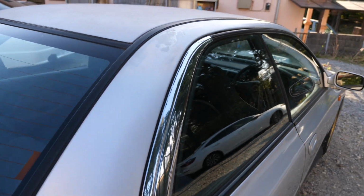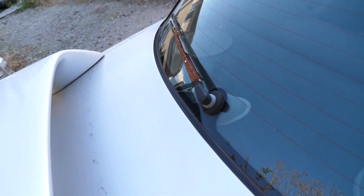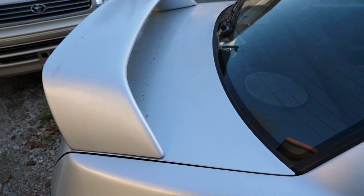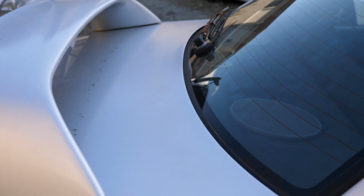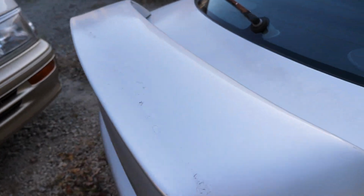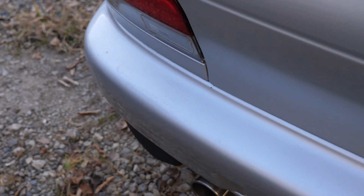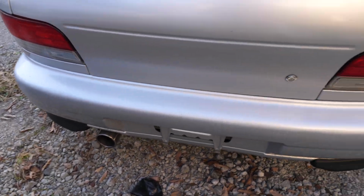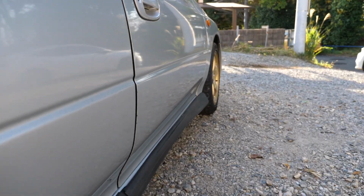Peeling paint. And here's that rear wiper as well. I couldn't really see the paint peeling on the back hatch, but there is fade. You can see it in this area here, possibly. And the rear bumper in this area here. Going down here.